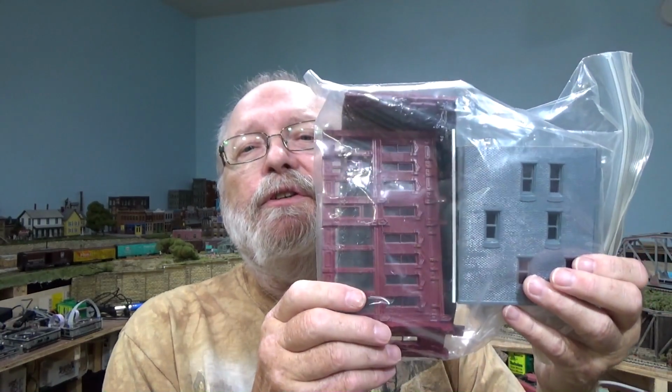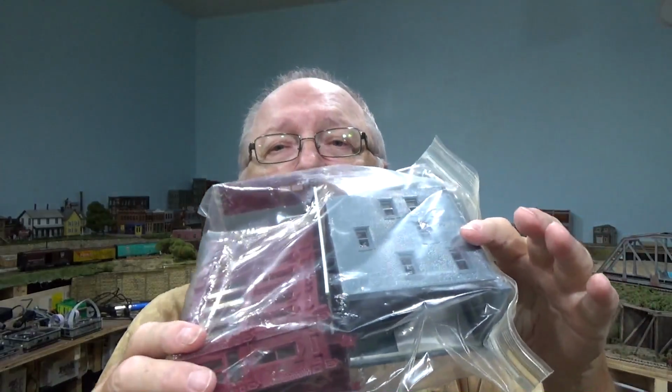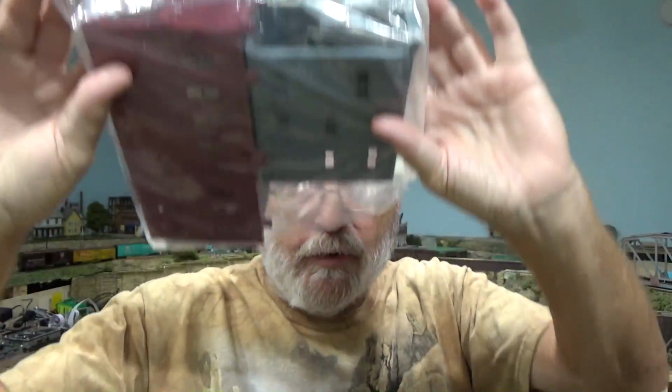And what did I get there? I got a couple of buildings. They're DPM buildings. I already have these. They're already painted, but I might have to repaint them. And I got a sawdust burner, all for the price of $5.